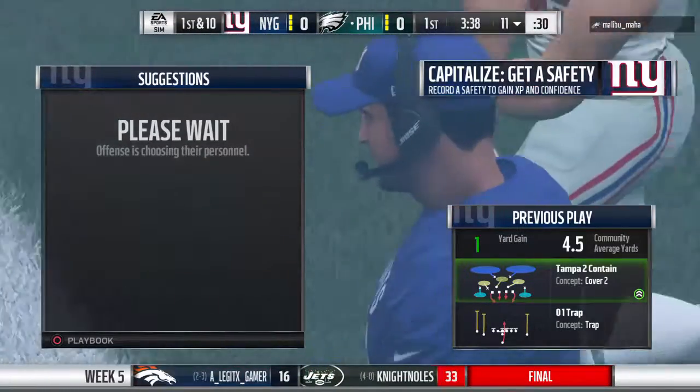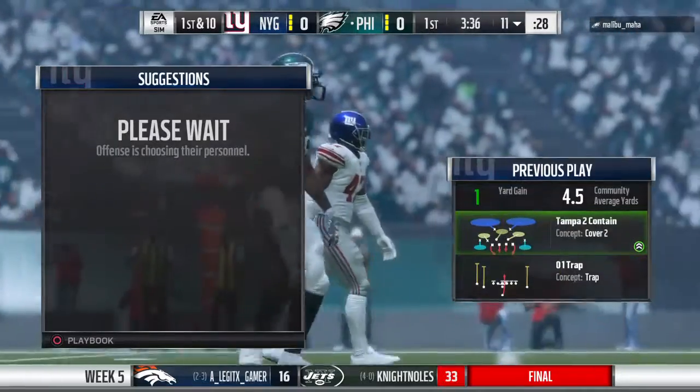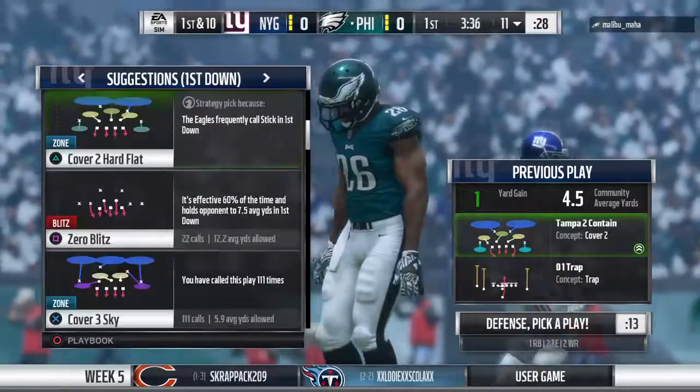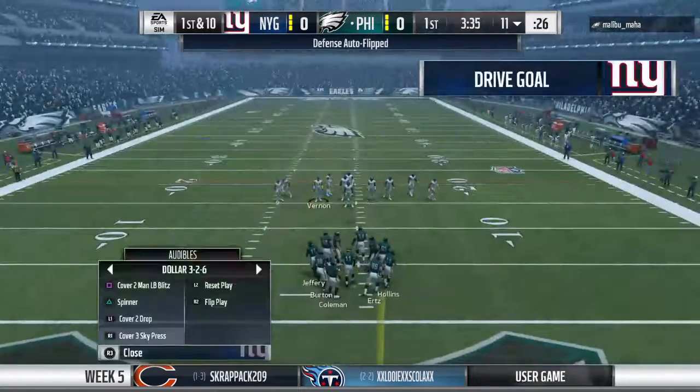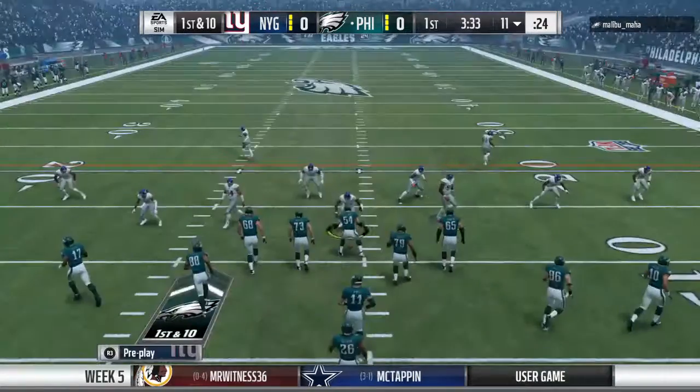When you come out in a passing formation, spread things out a little bit, makes it really hard to cover the middle of the field, doesn't it? Because you got to go out to the perimeter and cover those guys. Yep, exactly. Got some good blocking, too. Helped him pick up the first.